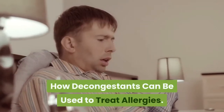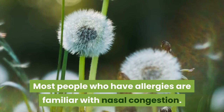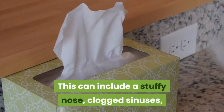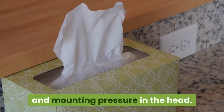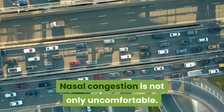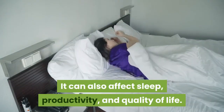How decongestants can be used to treat allergies. Most people who have allergies are familiar with nasal congestion. This can include a stuffy nose, clogged sinuses, and mounting pressure in the head. Nasal congestion is not only uncomfortable, it can also affect sleep, productivity, and quality of life.